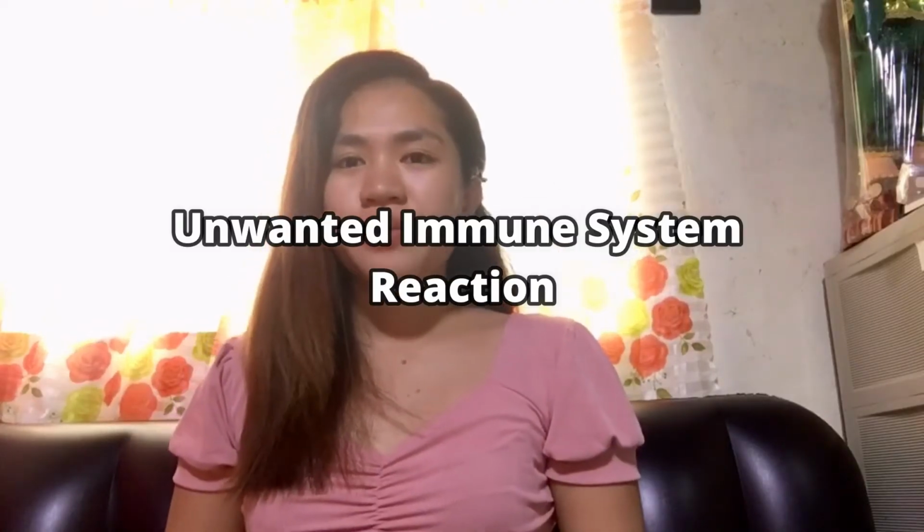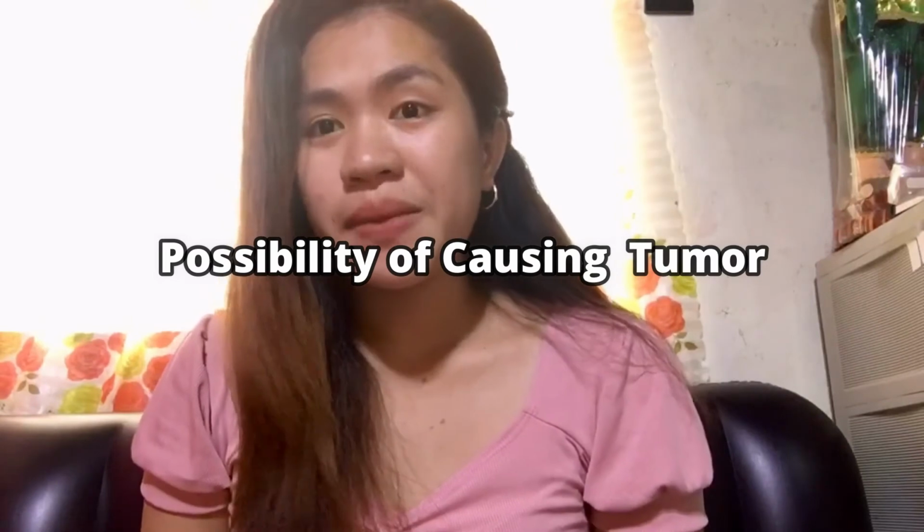Unwanted immune system reaction. Your body's immune system may see the newly introduced viruses as intruders and attack them, targeting all the wrong cells. Because viruses can affect more than one type of cells, it is possible that the altered viruses may infect additional cells, not just the targeted cell. Possibility of causing tumor. If the new genes get inserted in the wrong spot in your DNA, there is a chance that the insertion might lead to tumor formation.